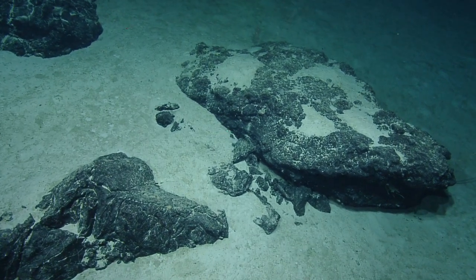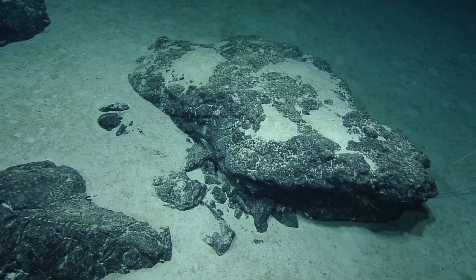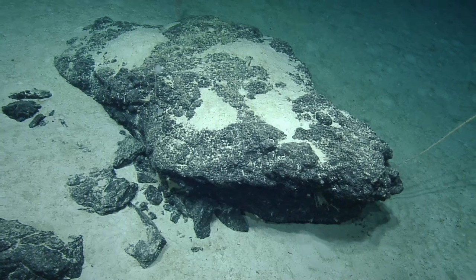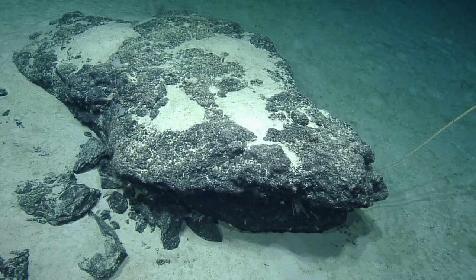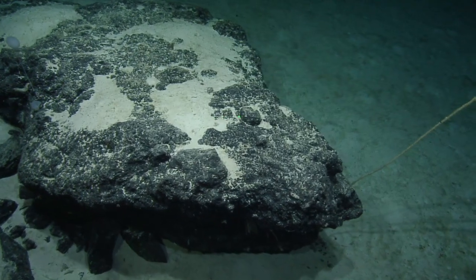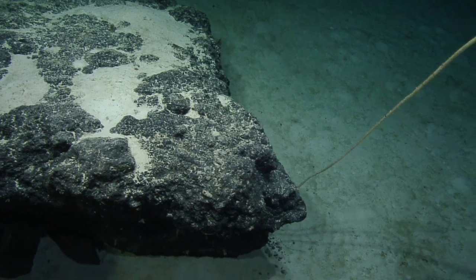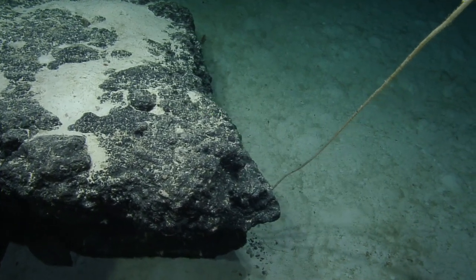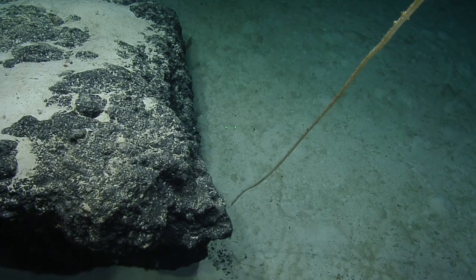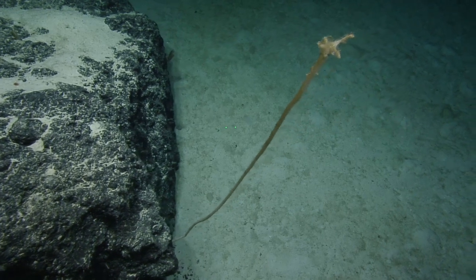Looks like there's a coral or something over here. Something. Looking sponge-stocky to me. Dead sponge stalk.